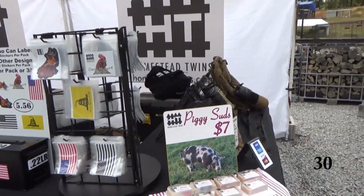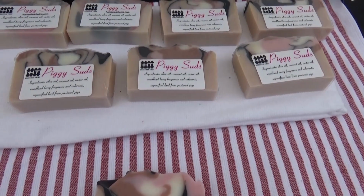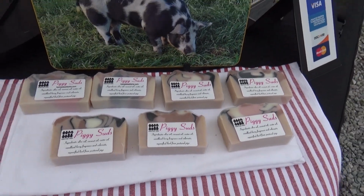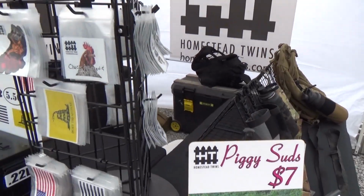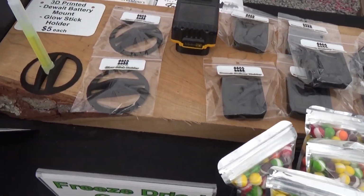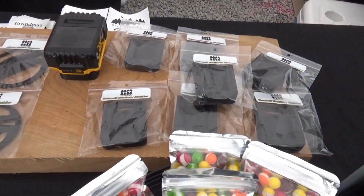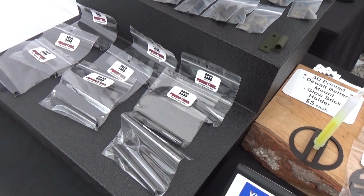That's too cool. Okay, this one is Homestead Twins, and they've got soap from lard, isn't that called? Okay, yeah, it's got some stuff like that in it too. Saponified lard from the pigs. And he's got cool stickers. I was here last year and saw some of the stickers he has. And he's got some freeze-dried things here. Ooh, glow stick holder. Oh, neat. Isn't it crazy what some people come up with? DeWalt battery holder. I bet he's doing that with a 3D printer.